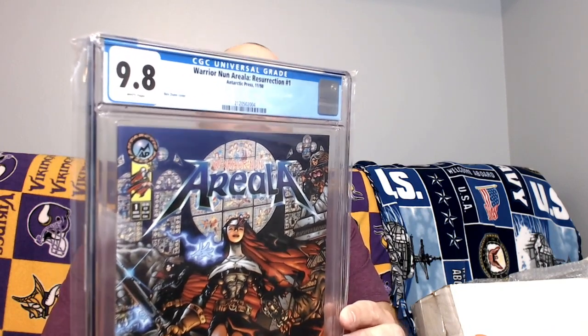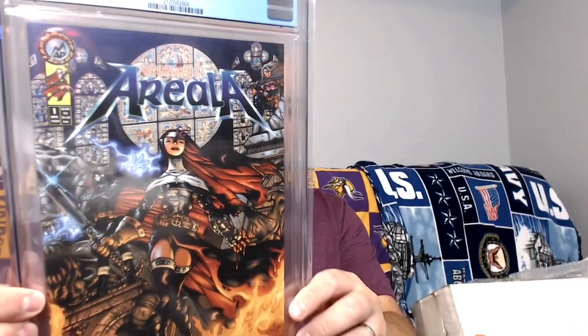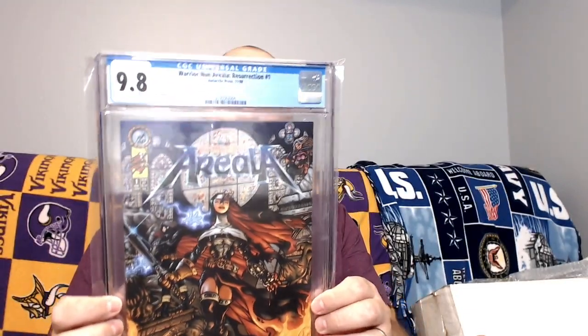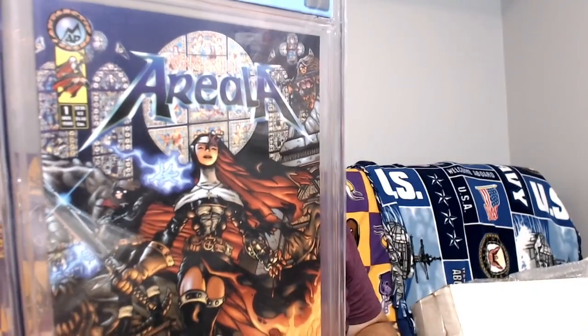We got some Warrior Nun 9.8. It's the Resurrection number 1. So I'm on the hunt to see if I can get the Warrior Nun number 1, first appearance of the Warrior Nun type situation. But my wife, who's not into comic books, binged the show on Netflix. She just ran right through it. So I was like, alright, to me, that's a sign that I think people will like it.